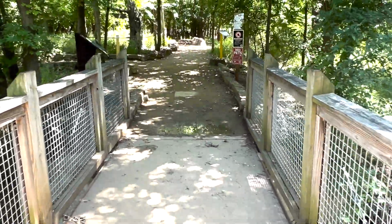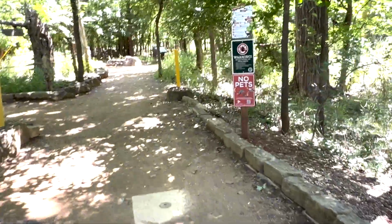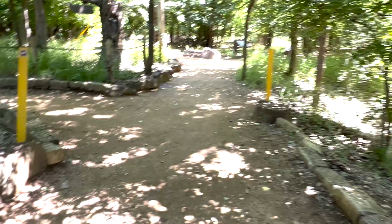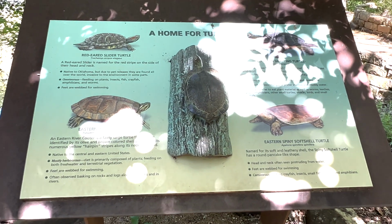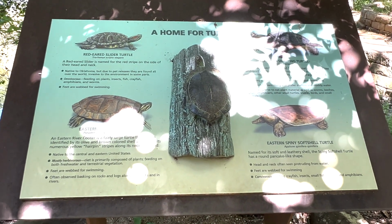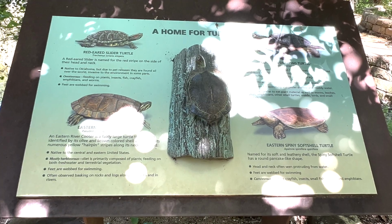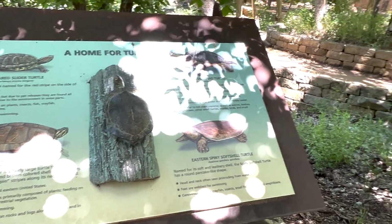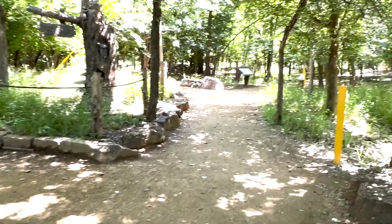All right, now as we cross over the bridge, immediately to our left here is a sign explaining the different turtles that we can see here. And there are signs like this throughout the park explaining the different wildlife that you find in this park. They're pretty strategically positioned to where you're most likely to see some of the animals and wildlife that you're going to find in the park.